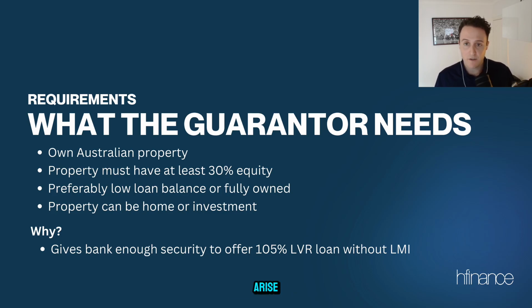Family tensions can arise, so if you've got multiple siblings, that's just something to be mindful of. If you're doing this for one, perhaps the other siblings want a similar setup, so we just need to be factoring that in. And also making sure that if something goes wrong with the repayments, if there's a breakdown with the borrowers, because the borrowers will need to be able to demonstrate they can service the total debt. It's not the guarantors.